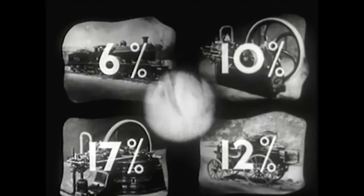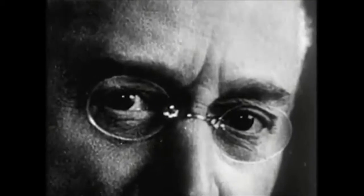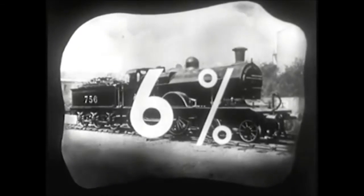6% for the average steam engine. 10% for the oil engine. 17% for the gas engine. And 12% for the gasoline engine. Looking at these facts, Rudolf Diesel was certain that it should be possible to build an engine with a very much higher efficiency. From the start, he was convinced of four things. He must get away from the steam engine entirely. Combustion must take place inside the cylinder. Air, not steam, must be the working medium. And finally, the air must be highly compressed so as to permit the greatest possible expansion.